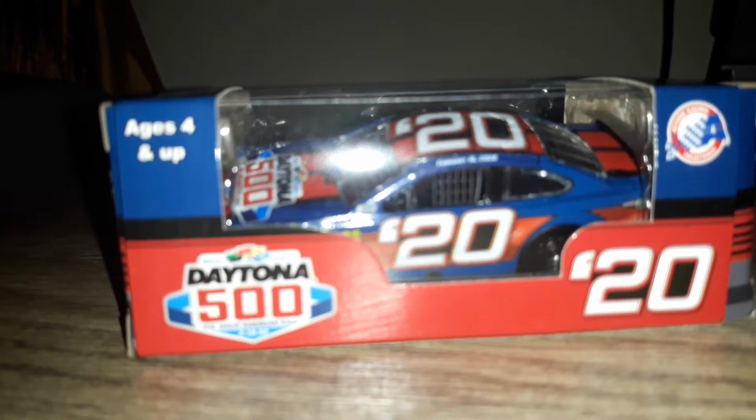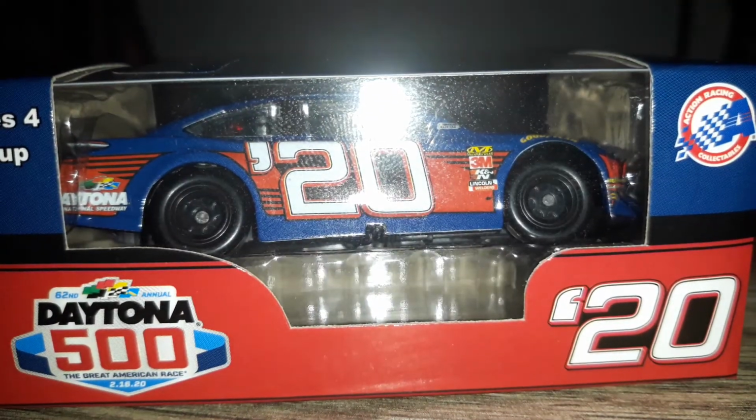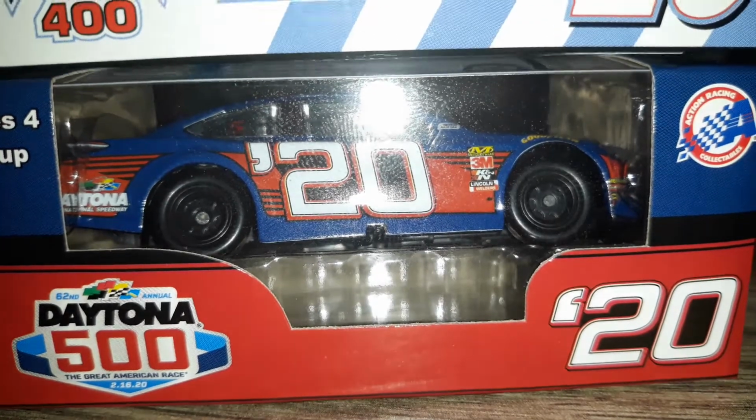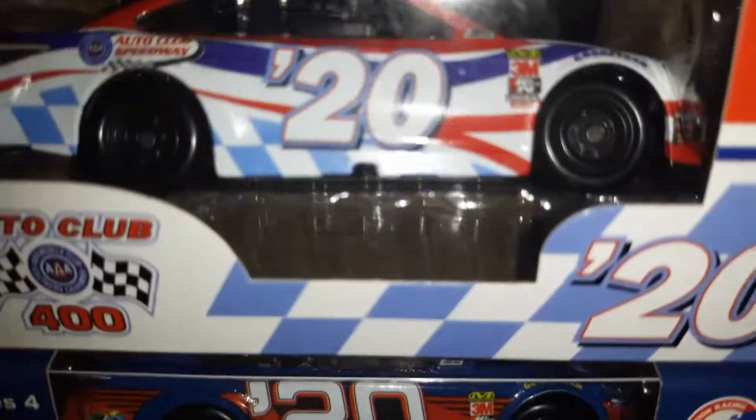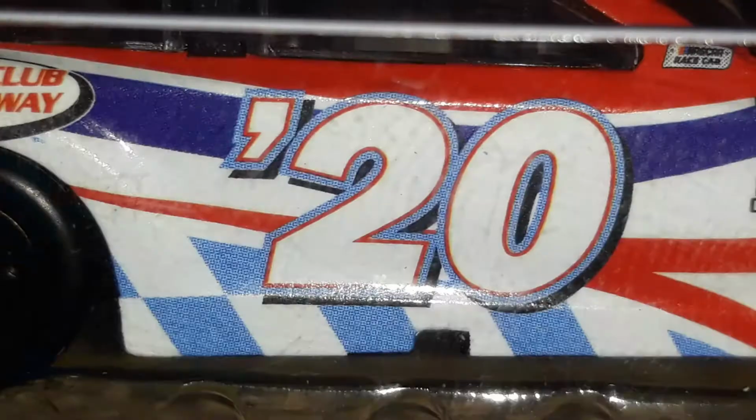Today, we're going to be reviewing this year's Daytona 500 program car. Yes, for the new decade lineup, but big numbers. Big numbers. And just to show you how big it is, here is a normal one. Here is the bigger one.